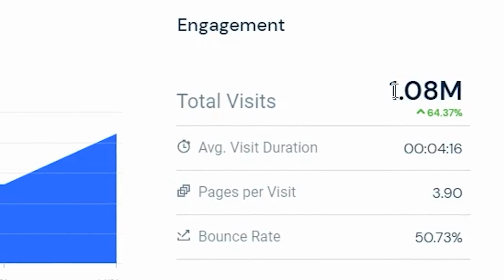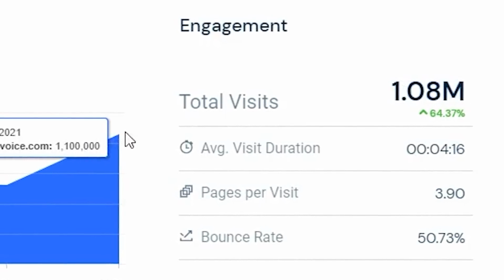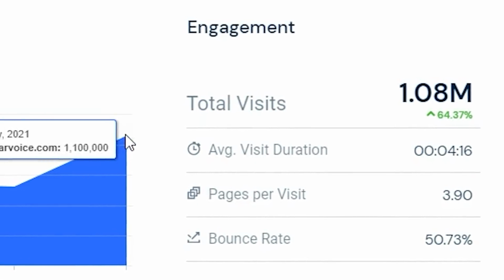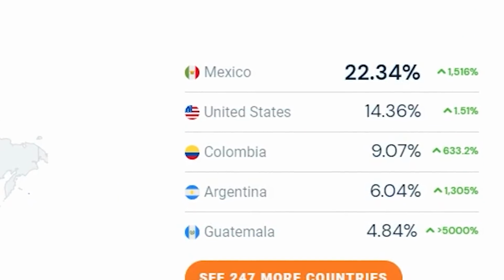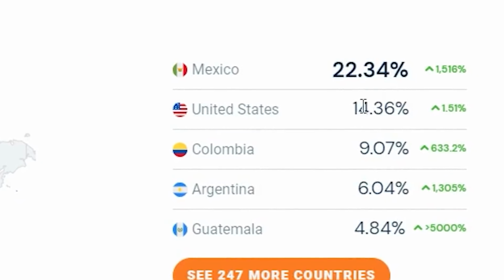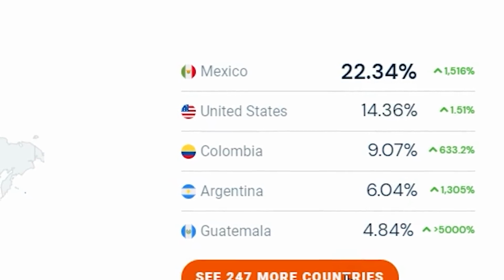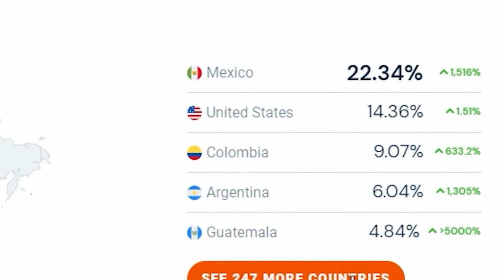According to SimilarWeb, this website is being visited by almost 1 million people on a regular monthly basis, and they're coming from top-tier countries like the United States and United Kingdom. Like 22% is coming from Mexico and 14% from the United States, but as you can see, there are a lot of countries, which is really good.